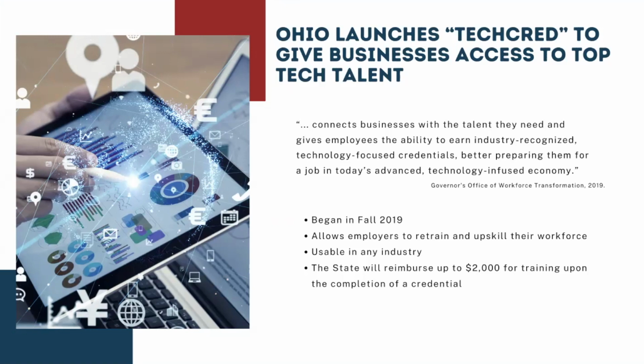Like I said, this came out in fall of 2019. So the first session opened in October, and it has been running ever since. I believe manufacturing is able to make particular use of TechCred, and it's a great way for different trainings to be covered by the state.